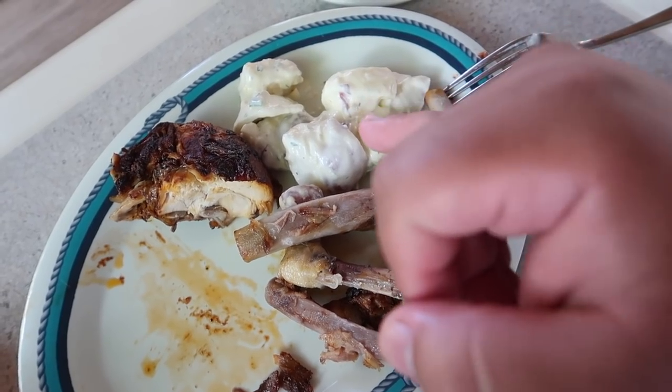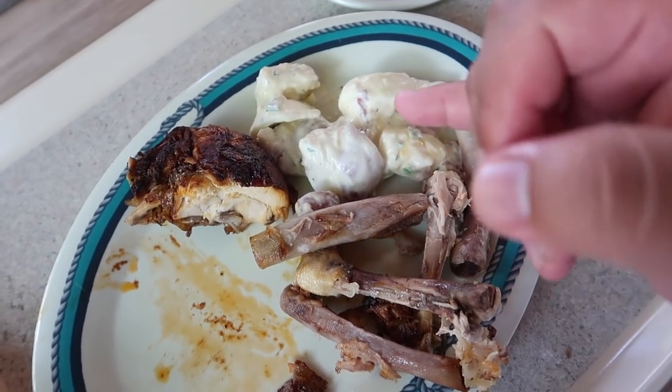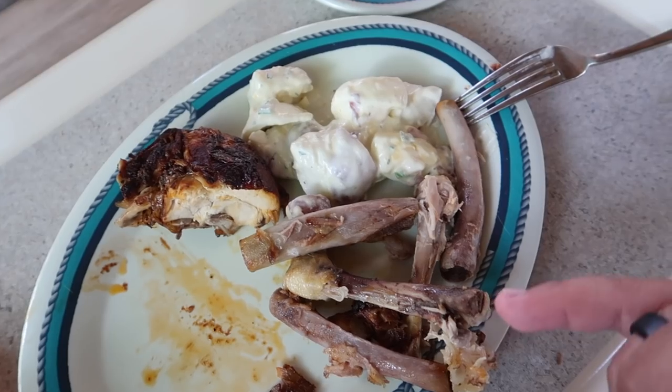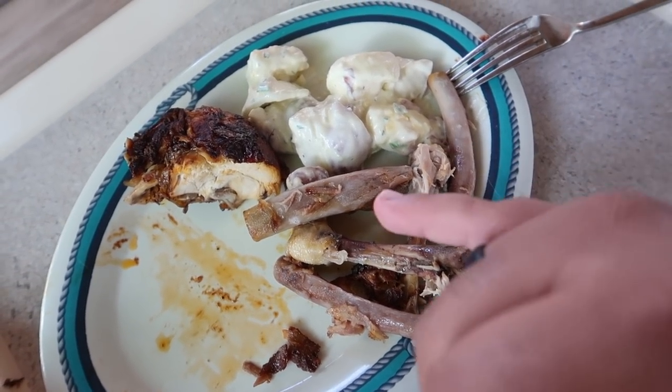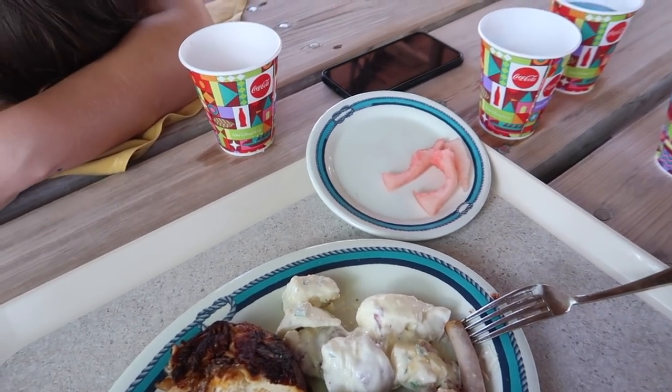And I don't particularly care too much for the potato salad. After the first scoop, you're fine, but I wouldn't recommend getting a second one, for me at least. The chicken is still really solid as well. I'm just too full for that. We got some more watermelon as well.